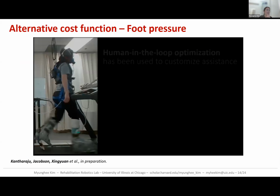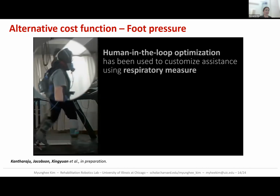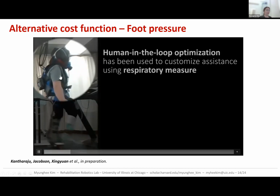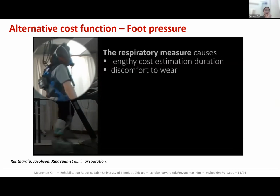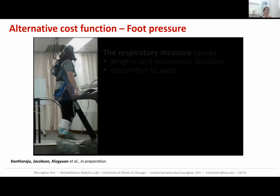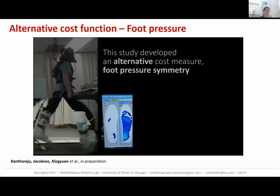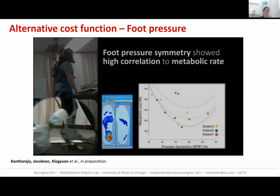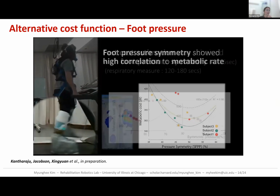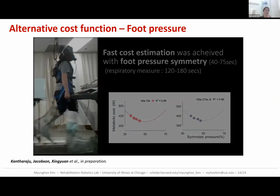Now I move on to the alternative cost function we are pursuing. So far, we did human optimization using respiratory measures, which is very cumbersome. You can't ask a subject to wear this mask all the time. Also, it takes a long time to estimate the cost. So we are searching for an alternative measure, and one candidate is foot pressure symmetry. We found a very good correlation between metabolic cost and foot pressure symmetry. And therefore, we tried to use foot pressure symmetry to optimize assistance.